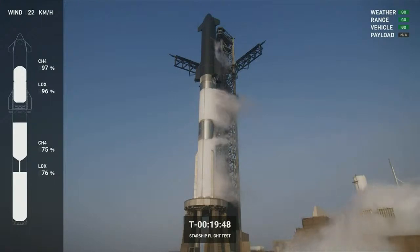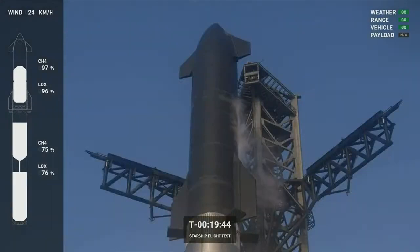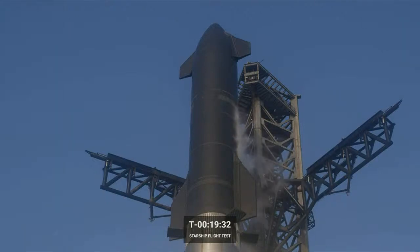Now, leading up to where we are right now, we had a go/no-go poll. That was conducted just after T-minus 2 hours. And once the team gave their goes, we started loading propellants onto the booster at T-minus 1 hour and 39 minutes. At T-minus 1 hour and 22 minutes, we began propellant loading of the ship. The second stage you can see on your screen right there.